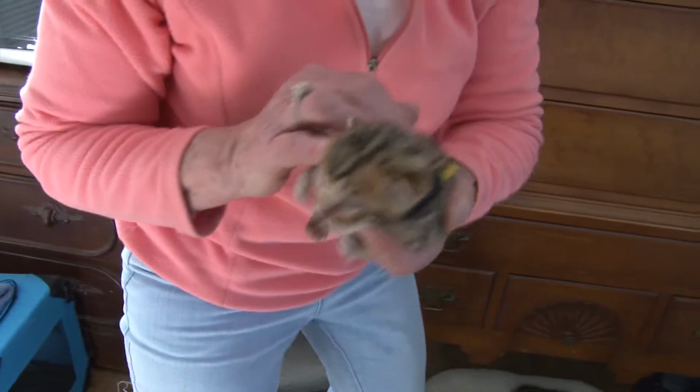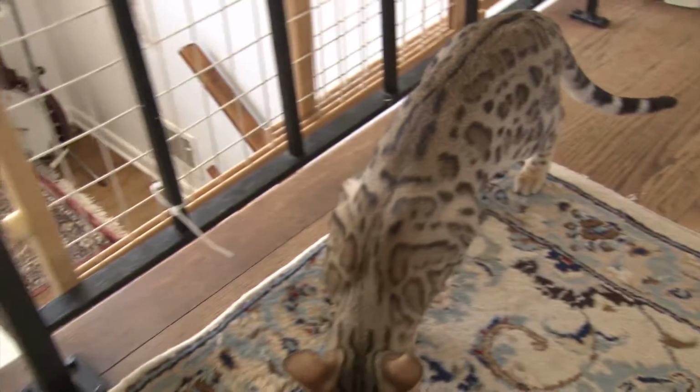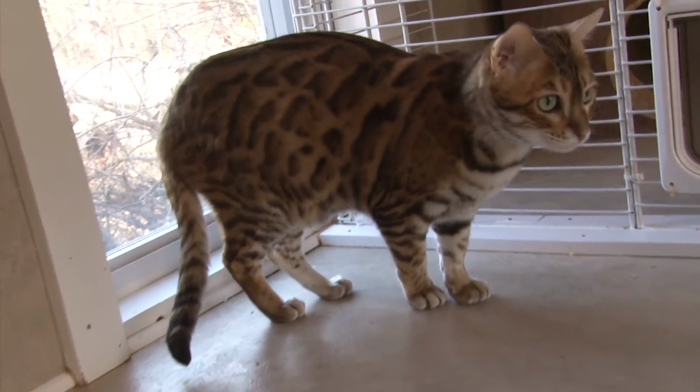At the same time, we do not want to do that at the expense of a sweet and engaging personality. So the challenge for a breeder with these cats is to maintain the personality or the domesticity of a house cat while achieving the wild look of a leopard or other such wild cat. Yes. Bottom line is we want a sweet cat. We don't want the cat to act wild. We want the cat to look wild.